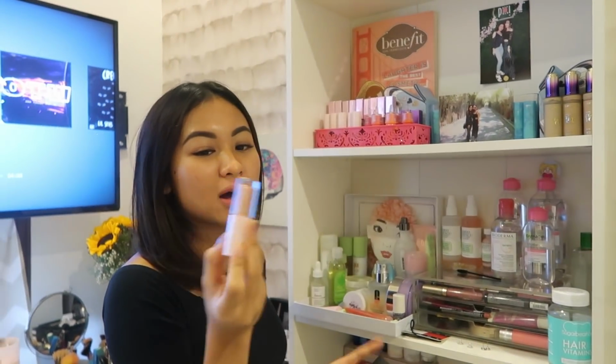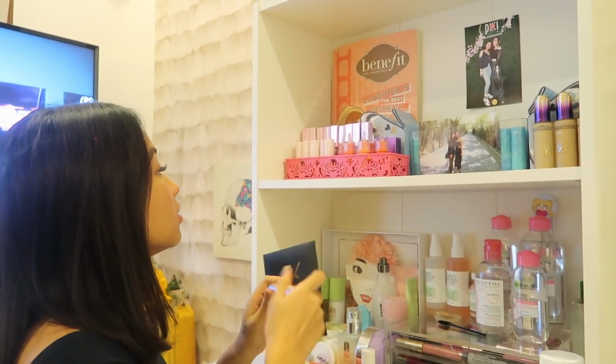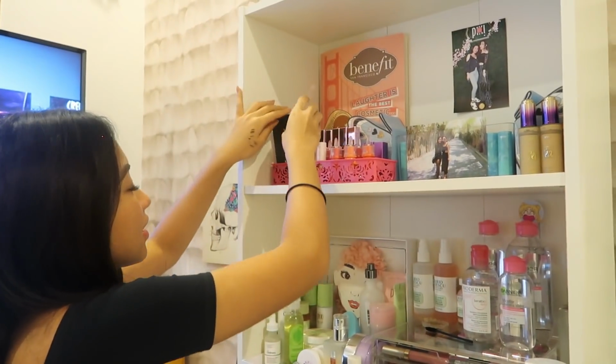This Peri Para lip tint that they also sent to me. More Peri Para, what's this called, like the shimmery eyeshadow. Then, just keep that there.